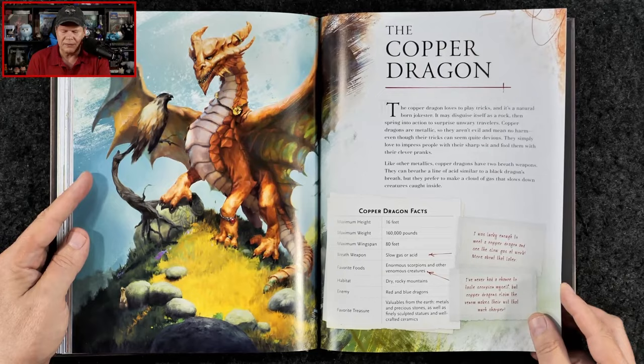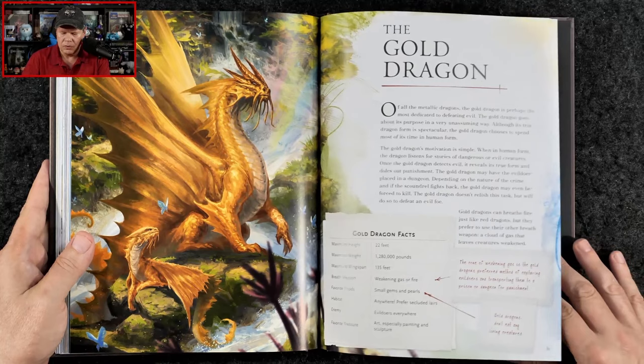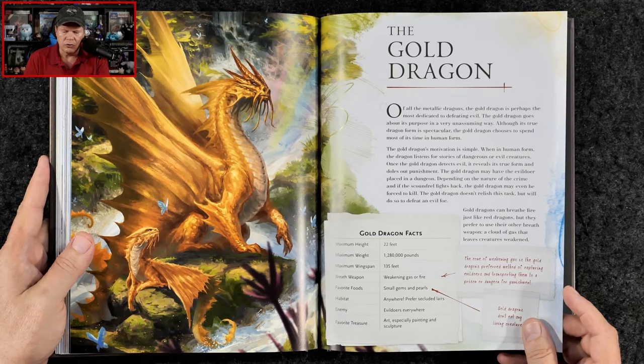And we got the gold dragon. Gold dragons tend to be lawful good. Of all the metallic dragons, the gold dragon is perhaps the most dedicated to defeating evil. The gold dragon goes about its purpose in a very unassuming way. Although its true dragon form is spectacular, the gold dragon chooses to spend most of its time in human form.